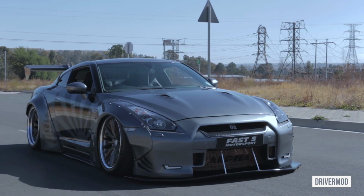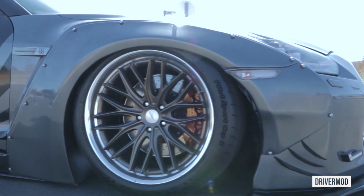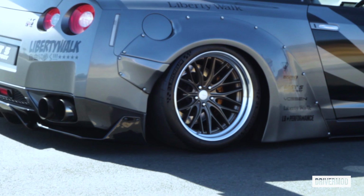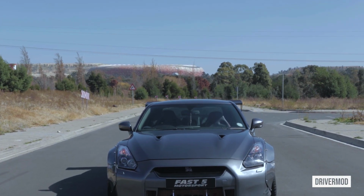GTRs are a relatively rare sight on Johannesburg roads. Once spotted in the wild, they get lingering gazes from petrolheads, but often slip under most people's radars. A GTR clad in a wide body kit.